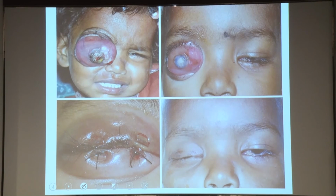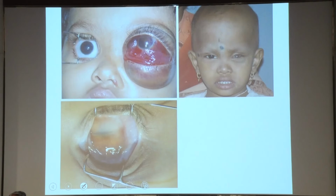This child, you can see, was very uncomfortable. After one cycle of chemotherapy, the tumor has reduced to the extent that we were able to pull the lids over and do a tarsorrhaphy. So the child becomes very comfortable and the eye has gone into phthisis. Then you would enucleate. This child also, you can see, the eye has shrunken into a very gross phthisis. That's exactly the time when you enucleate.